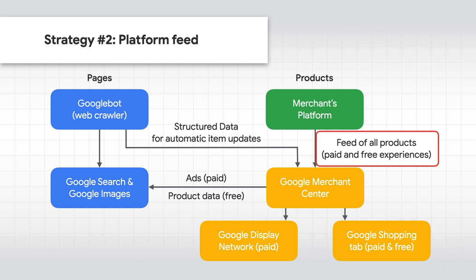There are times, however, that your website content is updated more frequently than Google Merchant Center, particularly for product availability and pricing data. To support these two common sources of inconsistency, you can enable automatic item updates to update availability and price data in Google Merchant Center rather than flagging as an inconsistency.